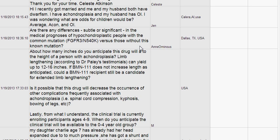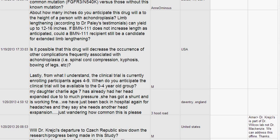So the next question is about the BMN 111 study. It is asked, how many inches do you anticipate that the drug will do to the height of a person with achondroplasia? The answer to that question is absolutely unknown. Currently, we know that in a study that we're doing in our institution, the level of that natriuretic peptide, that the BMN 111 is, is higher in people with achondroplasia. What we don't know is what will happen when you give even more of it. We have no idea whether it'll affect height, whether it will affect bone growth yet. We cannot answer that question.